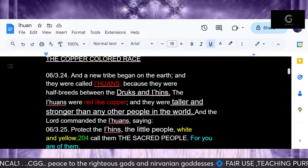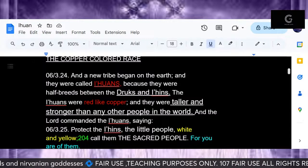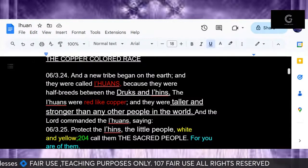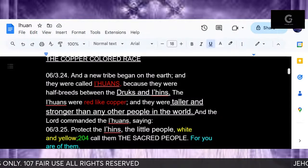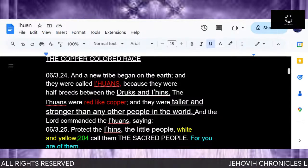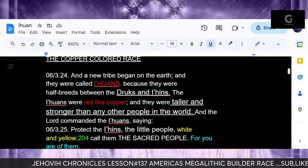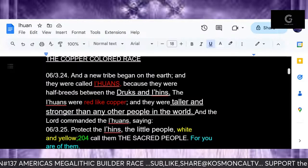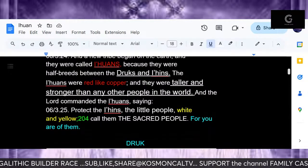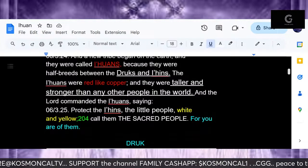This is First Book of the Lords, 3:24, and it says, and a new tribe began upon the earth, and they were called Ahuins because they were half-breeds between the Drux and the Ions. And the Ions were red, the Ahuins were red like copper. And they were taller and stronger than any other people in the world. And the Lord commanded the Ahuan, saying, protect the Ayans, the little people, white and yellow, right?